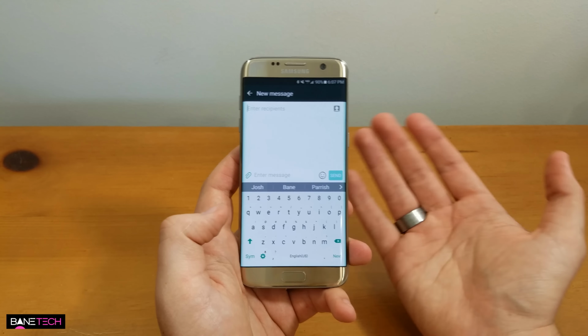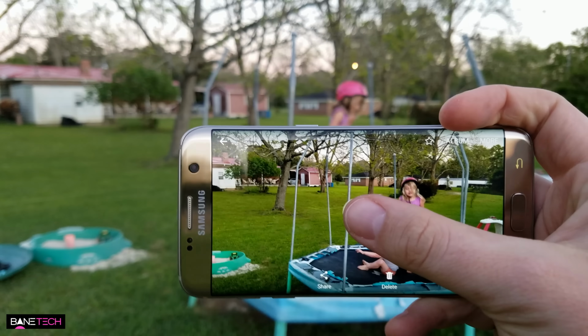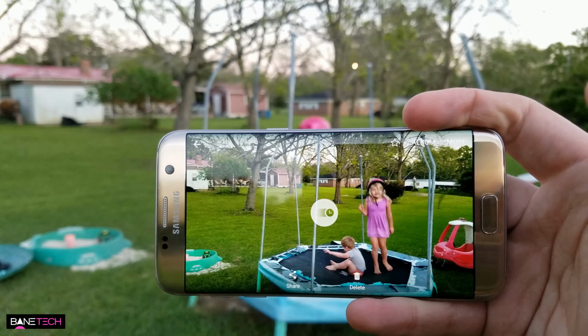Since we're on the subject of software, let's take a look at the camera. The camera is awesome. I really love this camera. It's been a really good experience. I don't know if it's the best, but I would say it's definitely among the best smartphone cameras out there. It's been a really great experience. It's super fast. The quality of the images come out really nice.